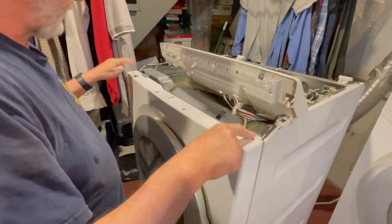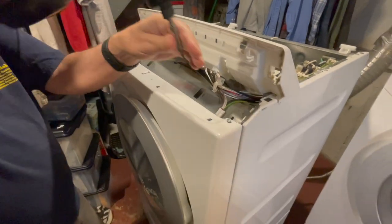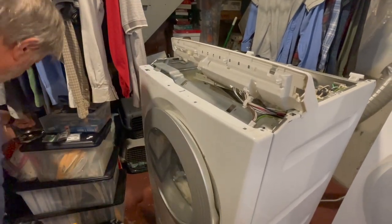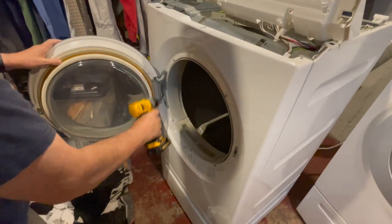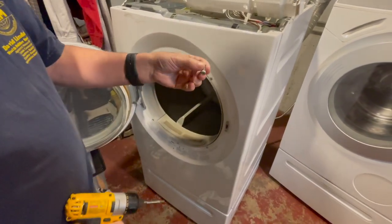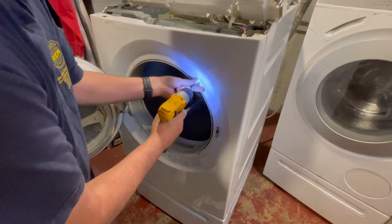See, there are two more screws here that you have to take off for this front piece. So we'll get this. This here. Now, you have one, two, three, four, five screws here to take out. These are easy to find because they have the little metal washer on the end. So let's get these out.